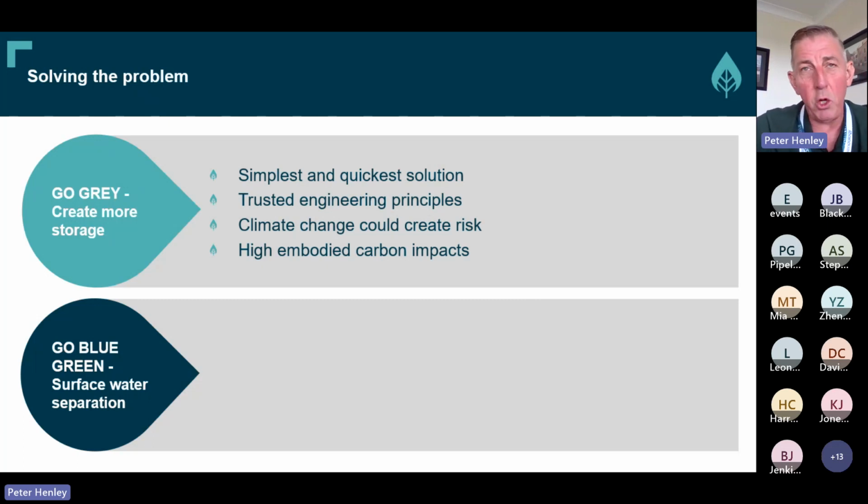So while it could be the quick solution and probably the easy fix, I think most of the water companies accept that it may work in certain situations. It may be the only option they've got in certain situations. However, going grey is not really going to work in terms of how we draw down or approach our carbon impact. So yeah, what are the other options?